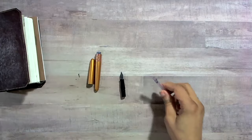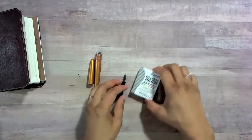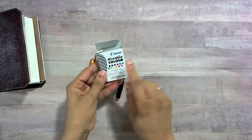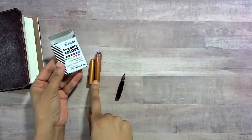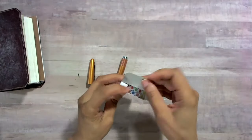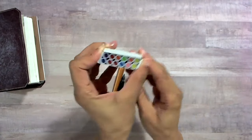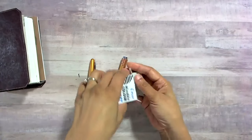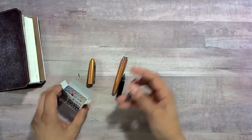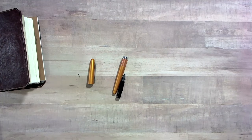But what I want to do is I'm going to put a refill in. And these go with the Pilot parallel pens, but they also work for these. I know it says exclusive for. Listen, I'm not telling you what to do with your pens. I'm just telling you what I'm doing with my pen. They come in lots of colors. And I think I'm going to go with, I hope this is like an orange. I think it is. We'll see. It's kind of hard to tell in my lighting.